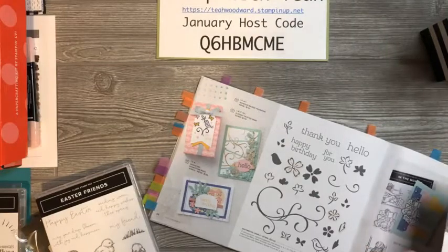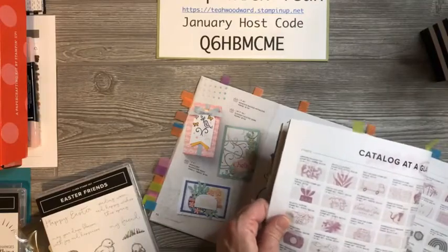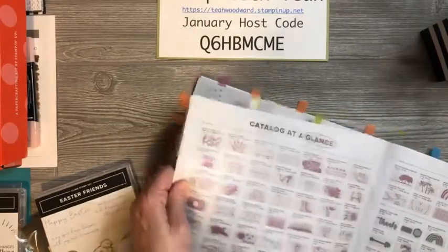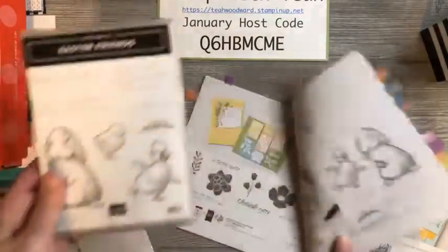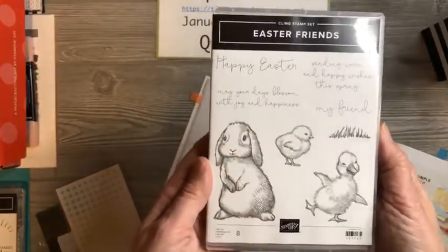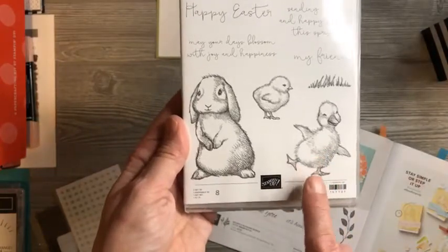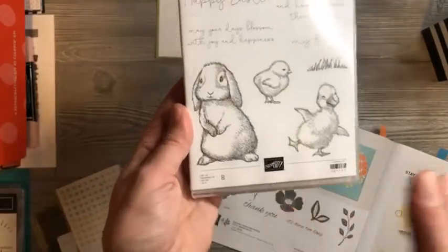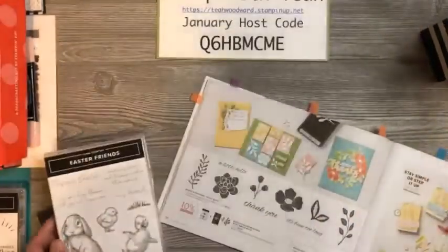Easter Friends is on page 27. And look at these beauties. Look at these beauties. How cute are they? Right? And I've seen where somebody has stamped this one where it's standing on one foot and they've stamped another one and it's standing on the other foot, and it's like they're ducks that are playing and dancing.